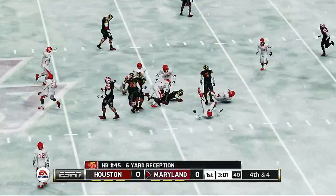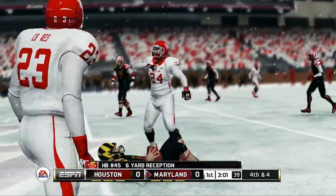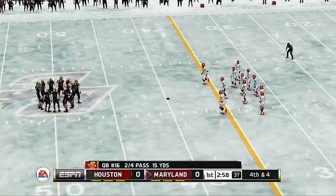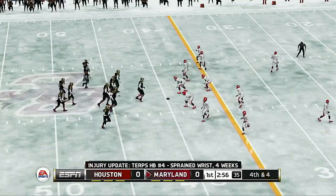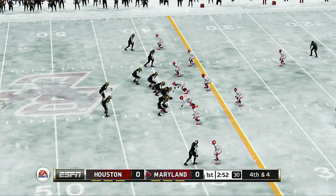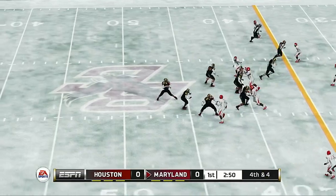Got it on the quick throw. They'll bring him down right around the 40. That screen gets around 6. And I thought this play was going to go for more yards, but the defense did a good job of shutting it down before the halfback could get any further downfield. Looks like they're going to go for it on fourth down.